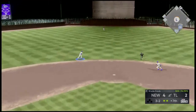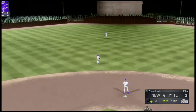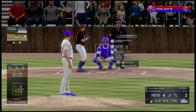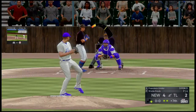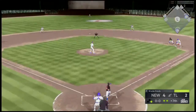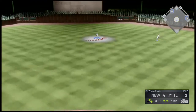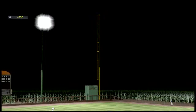Ground ball sent back up the middle. That's through for a base hit, his 2nd of the ball game. So here's Francisco Lindor now as he connects on the first pitch with a fly ball to center. Griffey waits on it. He handles it easily, and the inning is over.